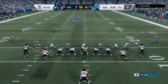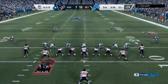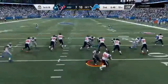The Texans offense ready to go here for their next drive and hoping to do better than they did their last possession when they punted the football.